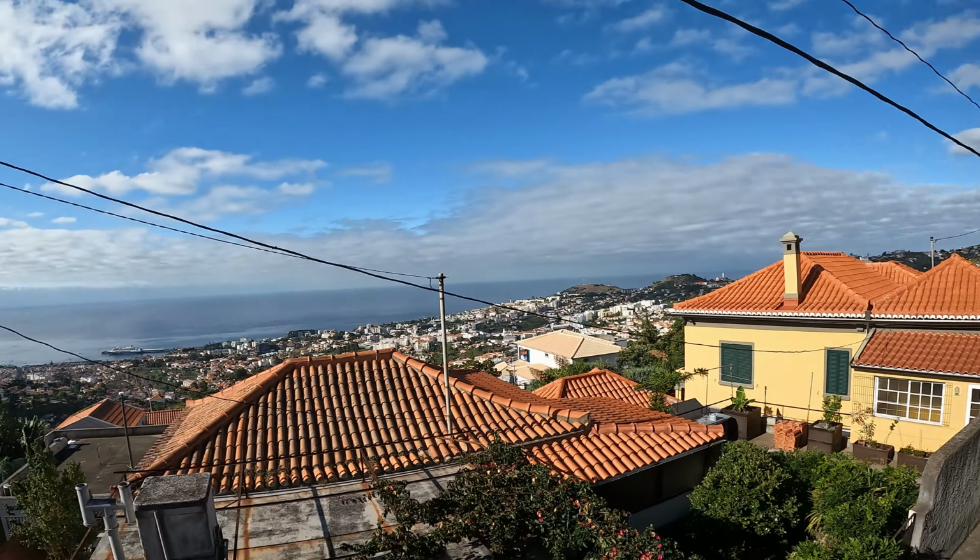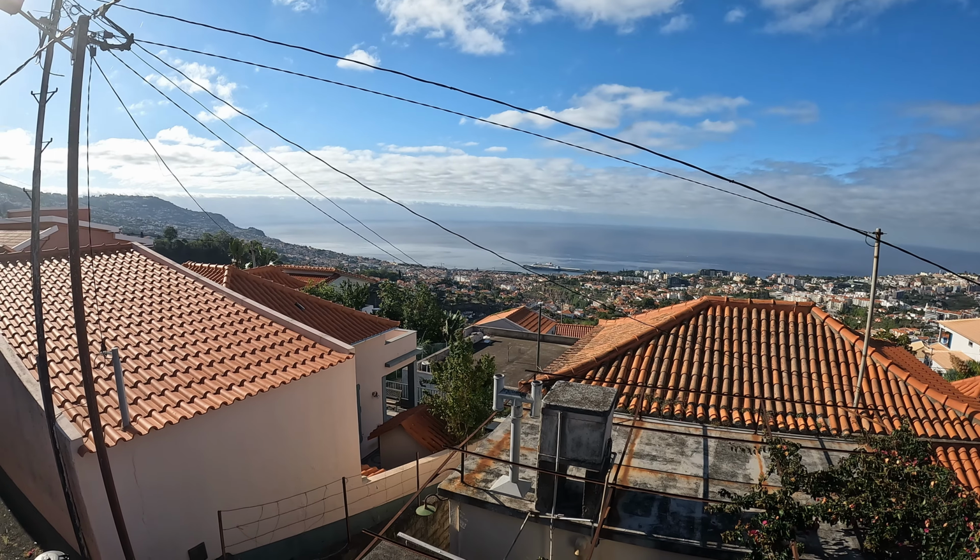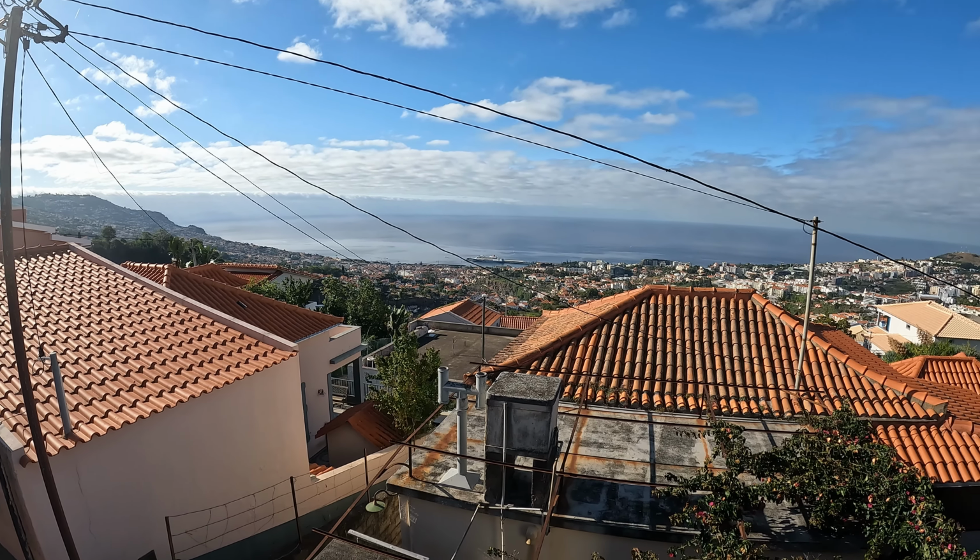So as I mentioned in the previous episode, today's idea is to go and explore the capital of Madeira, which is Funchal. But I'm having breakfast by the pool on one of the lounge chairs, enjoying a nice sunshine as well. And in the Atlantic Ocean there are some cruise ships today. Maybe I can get a closer look when I get to Funchal area. But yeah, it's gonna be a nice day today.